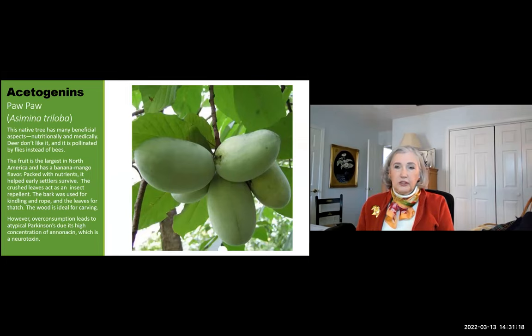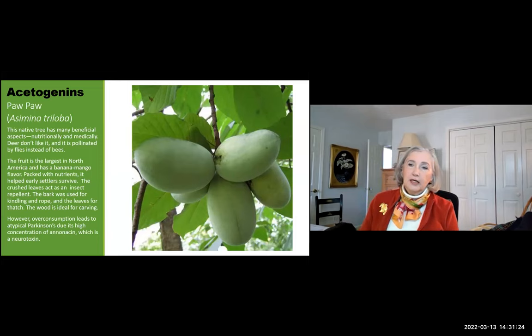Overconsumption, again, will lead to the atypical Parkinson's due to its high concentration of annonacin. I have not tasted them. You can't buy this fruit in the store, but I would encourage somebody to plant it and then share the fruit with us so we know what it tastes like.